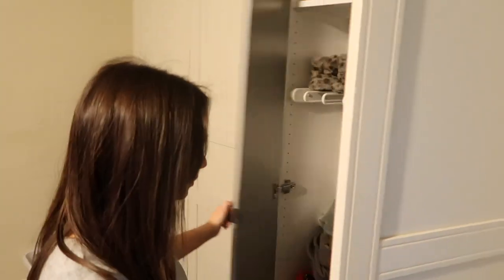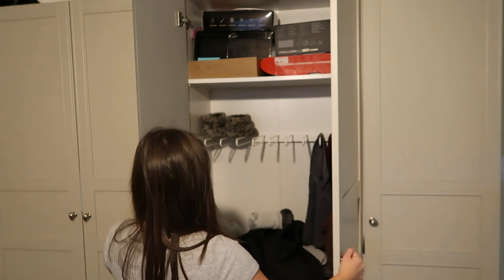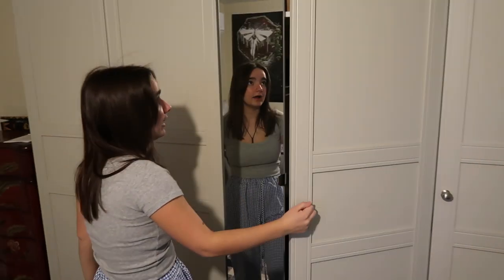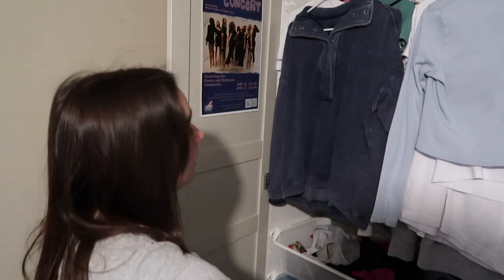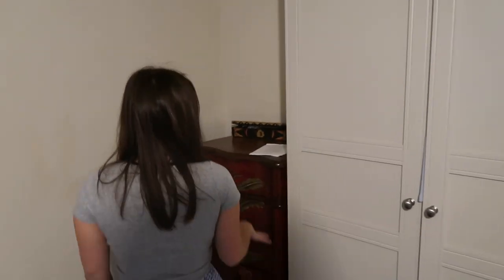Okay, this one is mostly just random stuff, to be honest. Like, these are my slippers. Tyler's got shoes, random, more Tyler's clothes, to be honest. I don't know. This one's mine. It's also a freaking mess, but I got a lot of clothes in here, so we'll definitely be redoing that too. And then we've got this dresser.